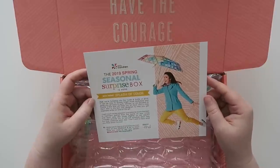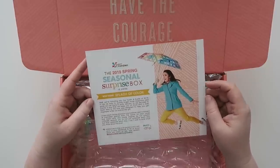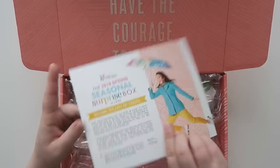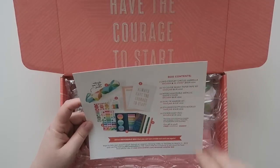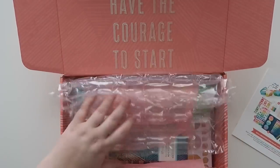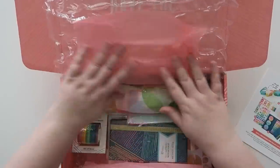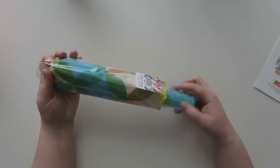And then here is the little postcard. The 2019 spring seasonal surprise box is here and the theme is splash of color. All of the items are on the back, so I will tell you the contents and the value as we go through. All right, let me get this out of the way. So the first thing I see in the box is this mid-century circle umbrella.